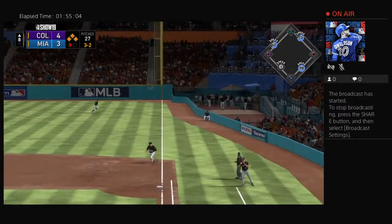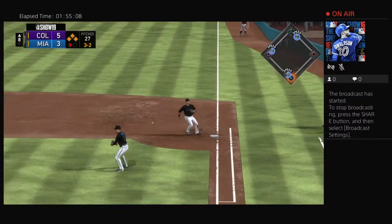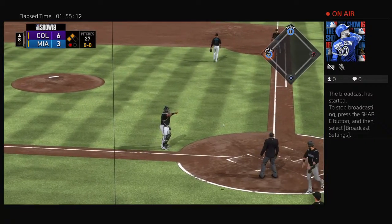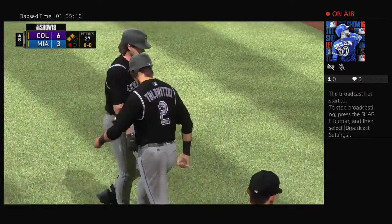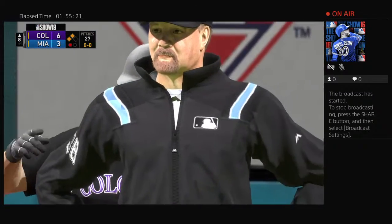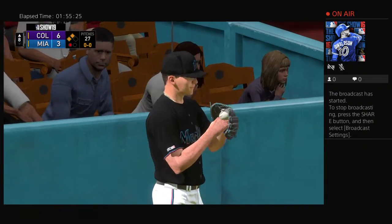A shot down the first baseline. And that'll get past his outstretched glove. It's a base hit. Oh, but it's offline, so the run will score. And I can't emphasize enough how huge that at-bat was. It's great to be leading by 1, but those 2 insurance runs are absolutely critical at this juncture of the game. Well done.